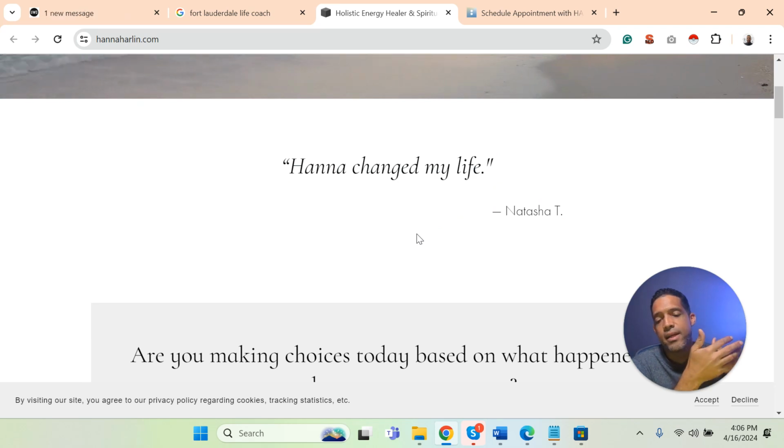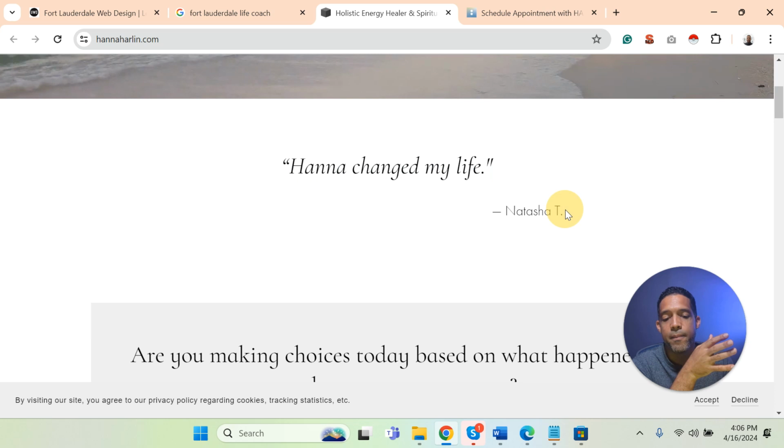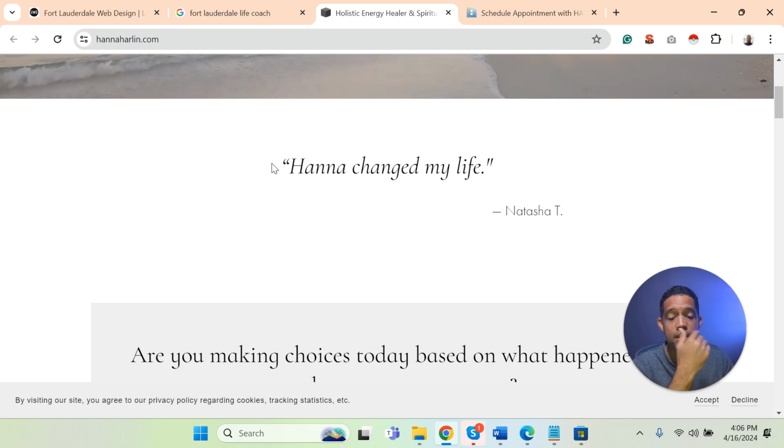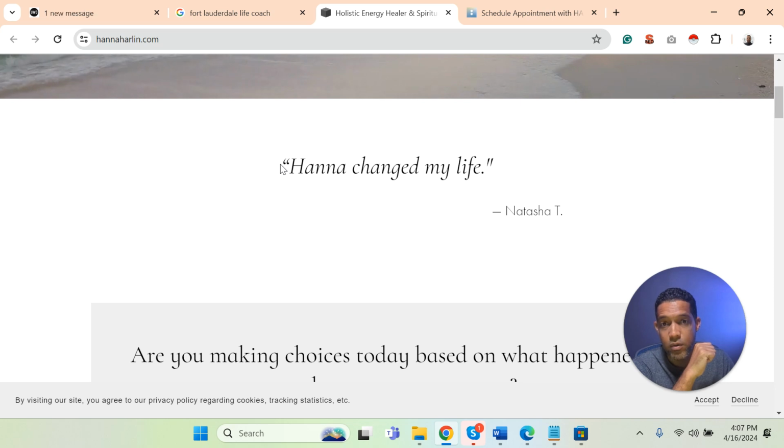So you want to create more connection with the people that are arriving at your website. One of the easiest ways is definitely showing reviews. And there's nothing saying that this is a fake review, obviously. But if people can verify this review, they're going to put more weight behind it, and they're going to connect better with you. If they see an image behind the review, a local business name behind the review, they're going to say, oh wow, okay, this is definitely the real deal. Whereas right here, they can be like, oh, that's nice, Natasha left a review. So there's a big difference.